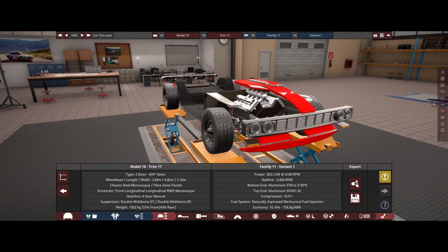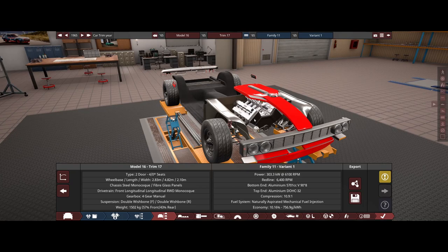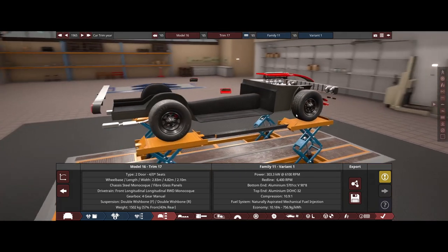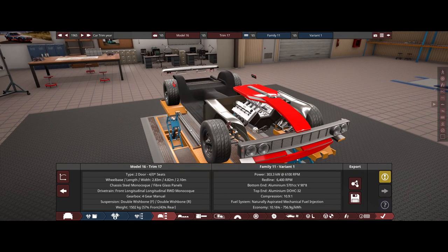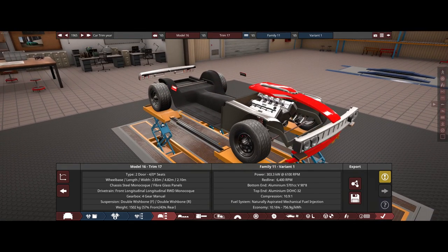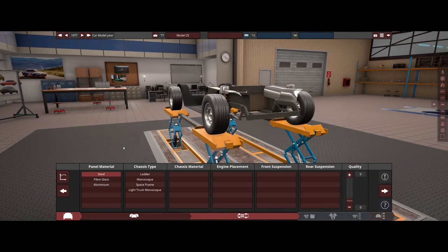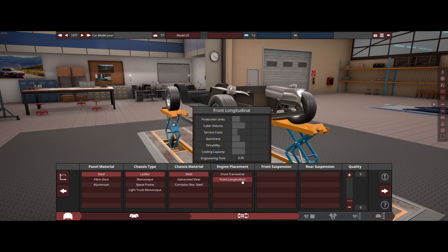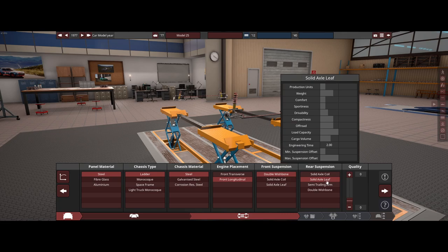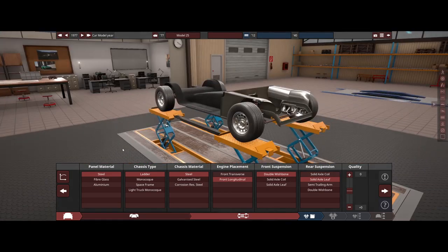Do we go the V8, like the one that I want, or do we go the straight six, which is the very first version of the Barra, more of a predecessor to the Barra since it was a two valve and not a four valve, but basically the same engine. We're going to go with a four-door version of this. So it is steel, it is ladder and more steel, a front longitudinal, double wishbone on the front, and then what I should have had, which was a solid axle in the rear. Yep, that's the suspension of the era.